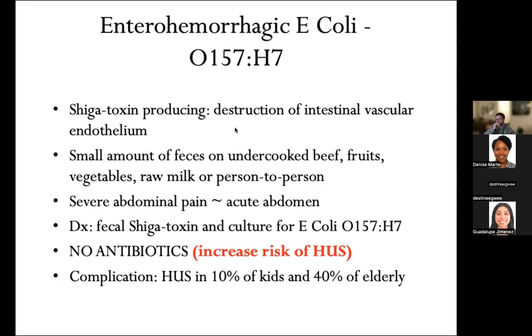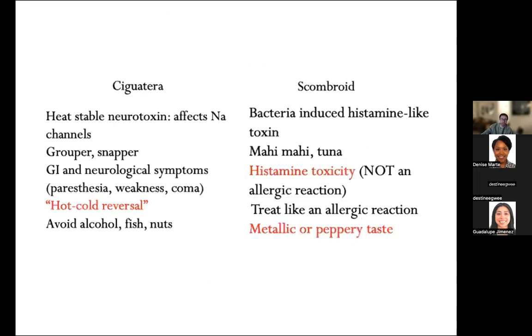Okay, this one is worth thinking about for the test and for real life. So this is a Shiga toxin producing E. coli, and it's usually caused by a small amount of feces on undercooked beef, fruits, vegetables, raw milk, and patients usually have severe abdominal pain. You can get a culture for this, but you don't want to give antibiotics for these patients because it increases the risk of hemolytic uremic syndrome. And it's fairly common in the elderly. Up to 40% of patients that have this infection may develop HUS. So if you give antibiotics, you may be increasing the risk of that. So again, sometimes it does make sense to get a GI PCR.